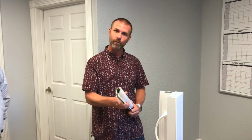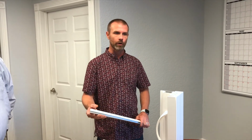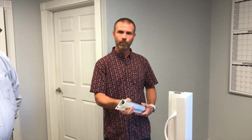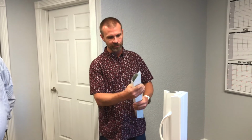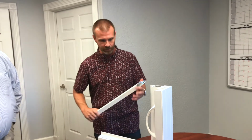I really love this screen door. I had some run-ins with some screen doors from other manufacturers, and they were just flimsy. They didn't work. The customer was very unhappy with them. But the custom window system screen door is very robust. It's thick. It's not flimsy at all. When you've got all four corners, it really works very nice.